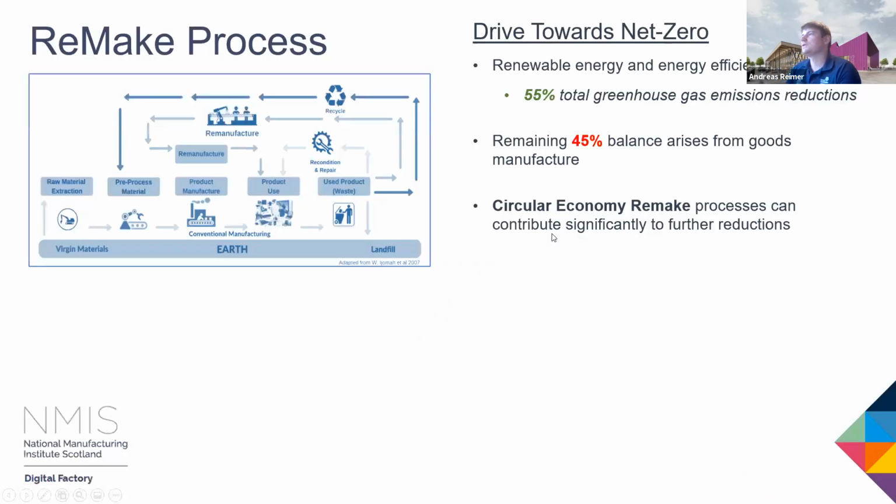So obviously we have very big challenges towards net zero, especially with the government target now of net zero by 2050. The Scottish government has even more ambitious targets, around 2030. What we found is that 55% of all the greenhouse emissions are caused by, or can be reduced by, energy storage, more renewable energy and so on. However, 45% still remains in manufacturing. And this 45% we are trying to tackle with a circular economy approach, especially around remake.